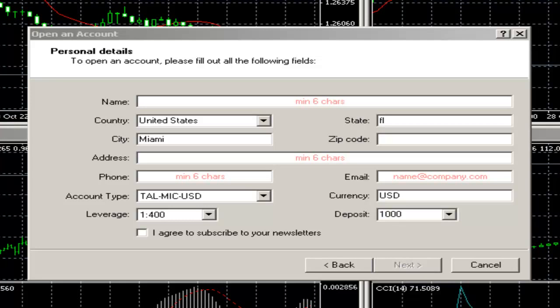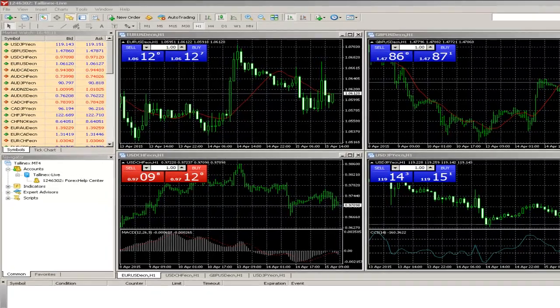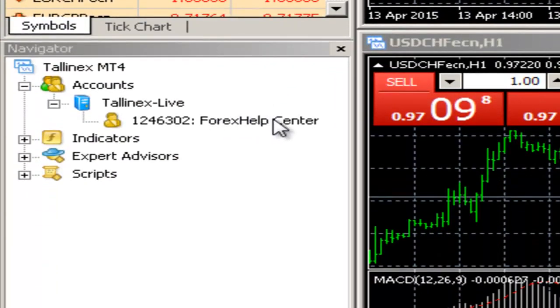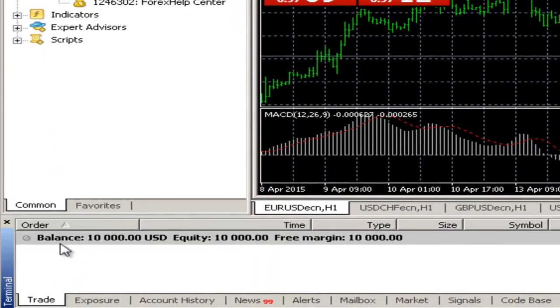Now what I'm going to do is I'm going to go ahead and log into my live account. Okay, I am logged into my live trading account at Nadex, and as you can see up here, it shows this is a live account and it's registered to the ForexHelp.Center. And if you click down here, here's my actual balance. We're working with $10,000 in cash.